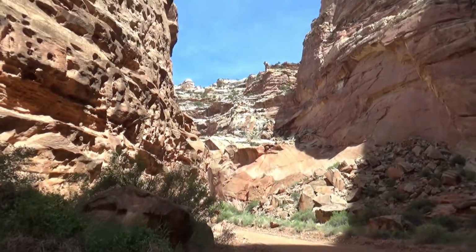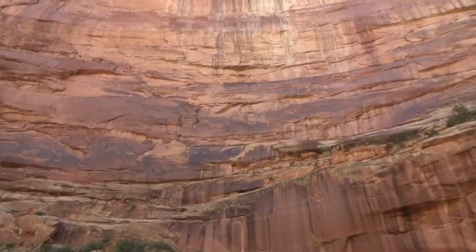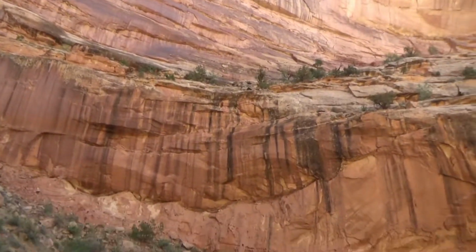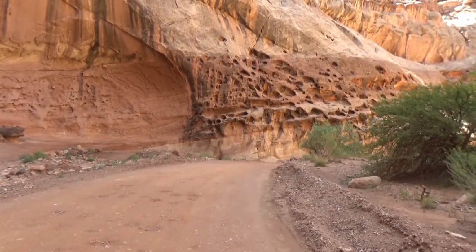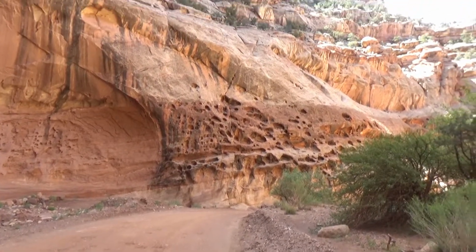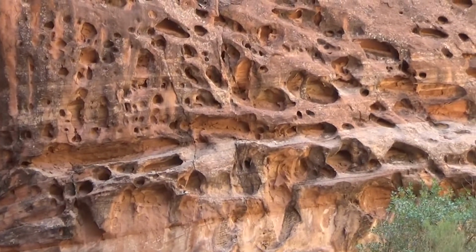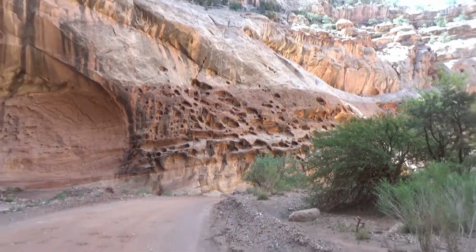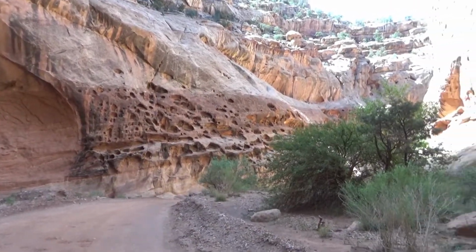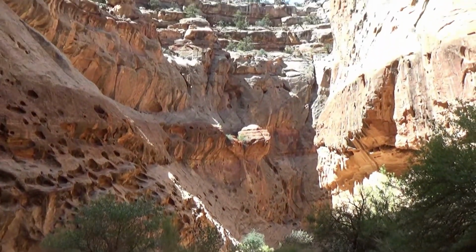Well, this road is so bumpy that I'm not going to get a lot of good video while driving. So I stopped to show you a view here. Look into the side of that canyon there. It almost looks like coral from an ocean. Well, I'm going to go further and see what else is down here.